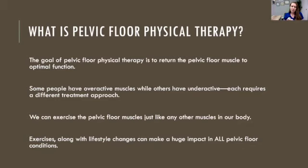So a lot of times when people have pelvic floor dysfunction, they're told to just do some Kegels and things will get better. This is actually the worst thing that you can do if you have an overactive pelvic floor, because that's just going to make your symptoms worse. It's going to cause pain, or if you already have pain, that can cause more pain. So it's really important that if you're having pelvic floor issues, go see somebody who specializes in pelvic floor physical therapy, because they can help you to determine what's going on.